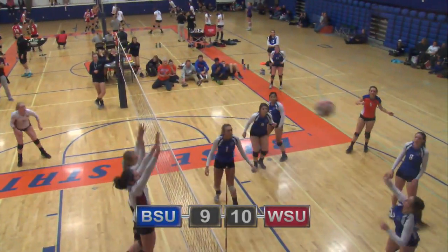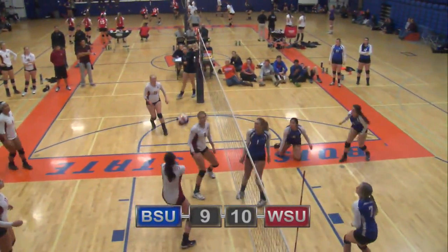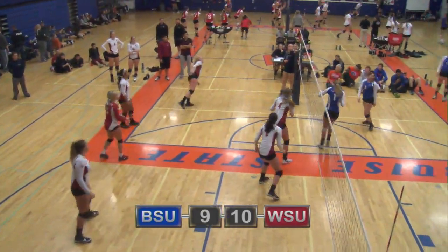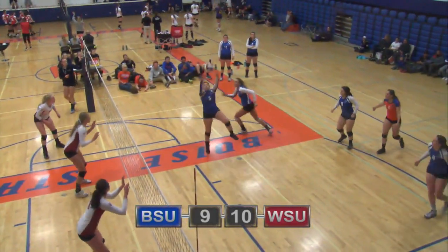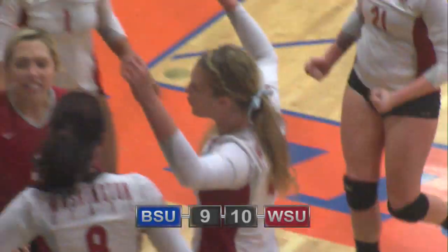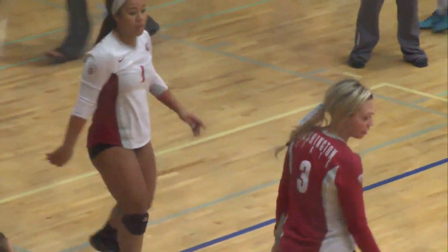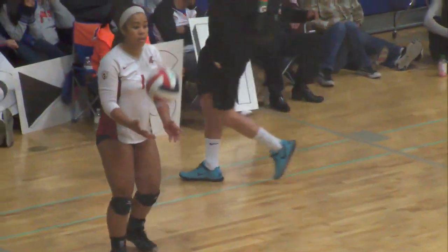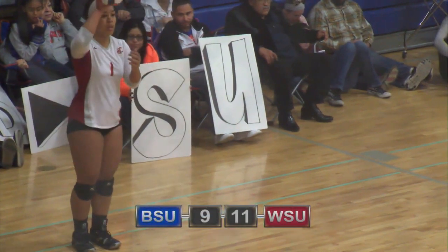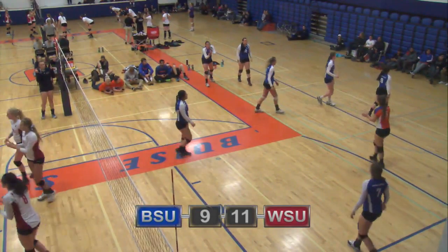Look at that spike. Nice set. Just tips it over. Boise State was ready, though, for the off speed. Good returns all around. And Washington State, again. Yeah, sounds like Washington State really, as they serve out of bounds.